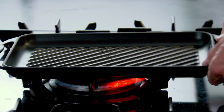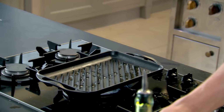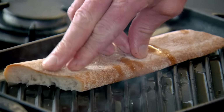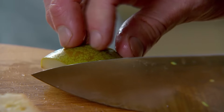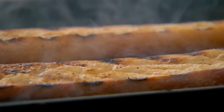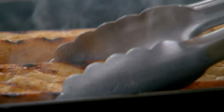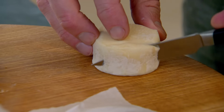This is delicious. First, I'm toasting baguette on the griddle. Lightly oil your griddle pan. Get your bread. Stick it on there. Take a pear. It goes brilliantly well with goat's cheese. Slice the pear into finger-width pieces. That's the colour we're looking for. That dark, crispy texture. Now for the goat's cheese.